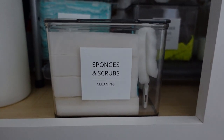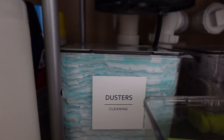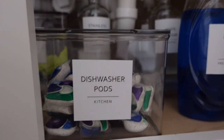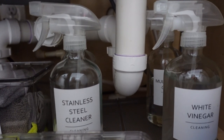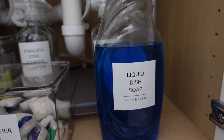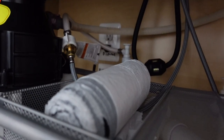I put the sponges and scrubs in here. The dusters back here. These are extra dusters for a little dust pan that we have. Microfiber cloths back there. Our dishwasher pods are in here. And then I moved a majority of the liquid cleaning products into the glass spray bottles. And for the liquid soap, I just took off the wrapper that was on it and put this label. And then trash bags are hidden back there.